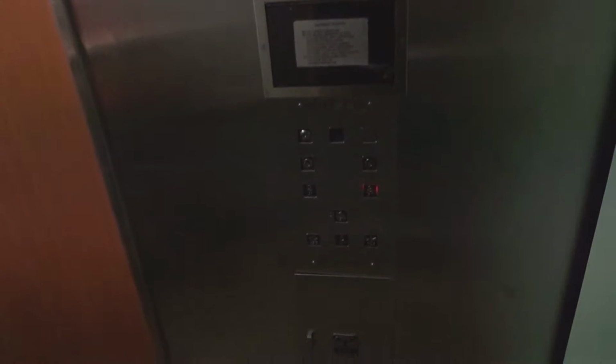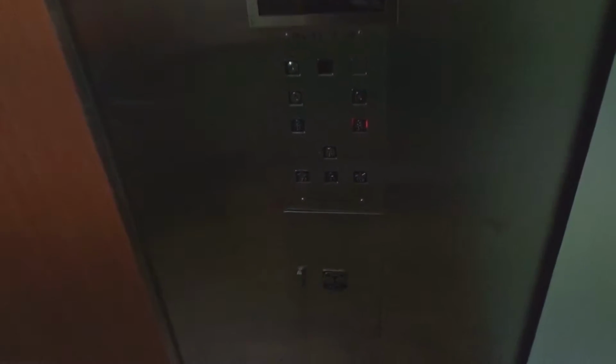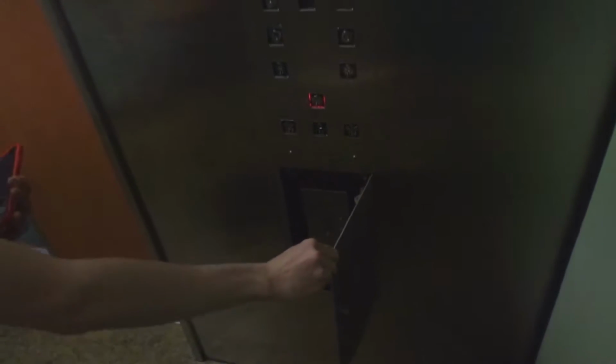On 3. I love these fixtures. Dewhurst US81. Yep. We'll take one more ride on this one, although there is one more elevator in this building that's identical. Also check that one out.